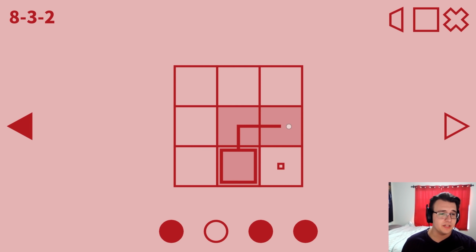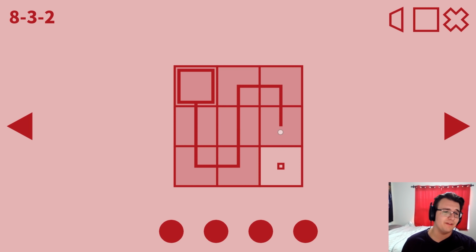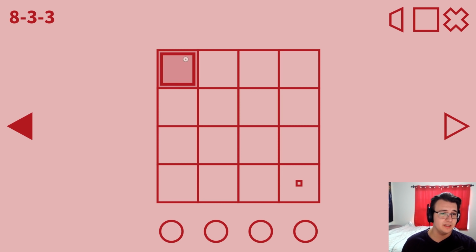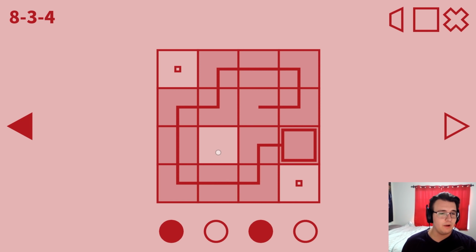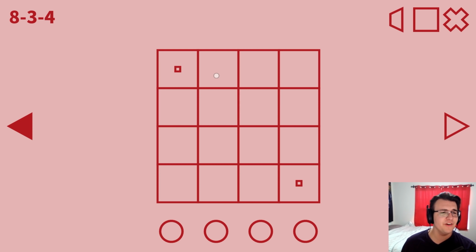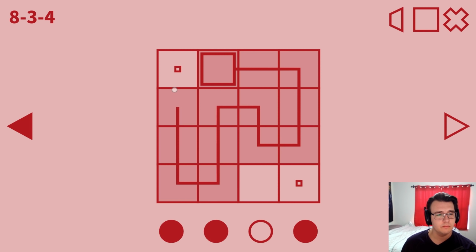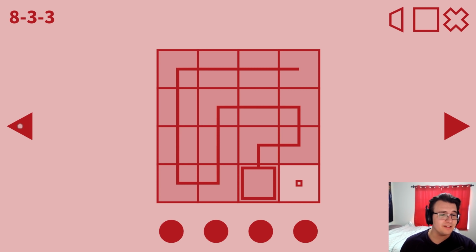What's the rule of this one? Size of 1. Size of... Whoa! No, maybe I have to fill in everything else? Well, that didn't fill in everything else. This just seems like a pathing puzzle. I'm fairly certain I'm just not visualizing the line right. But it also might not be a drawable line. Alright, let's go experimenting back here.